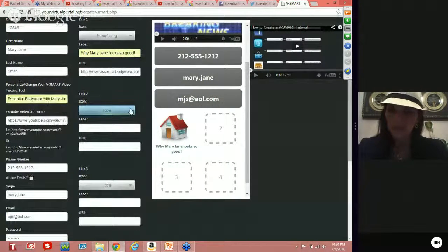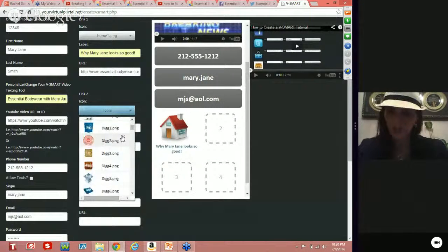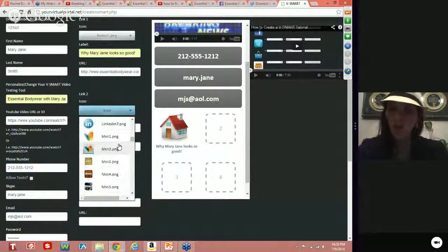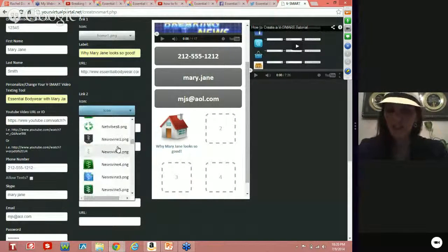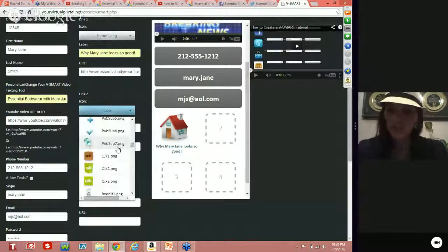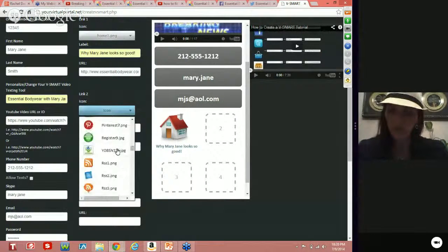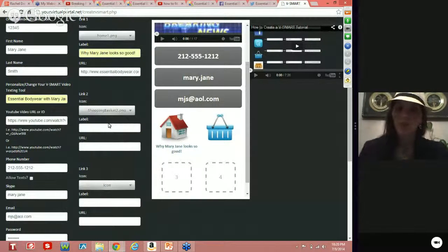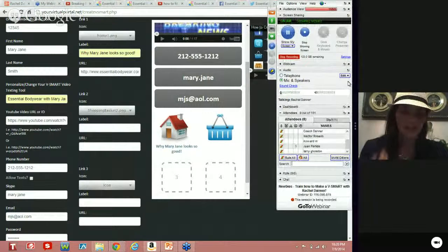So we're going to set up number 2. We're going to do a shopping bag. And this is the cool thing about vSmart. You can put a shop cart or shopping bag on your vSmart. So when you text out to all your prospects or your clients, they can shop right from their smartphone. That's the main thing that people are talking about. If they just received your text, they've got your text, and then they can go ahead and shop your products.